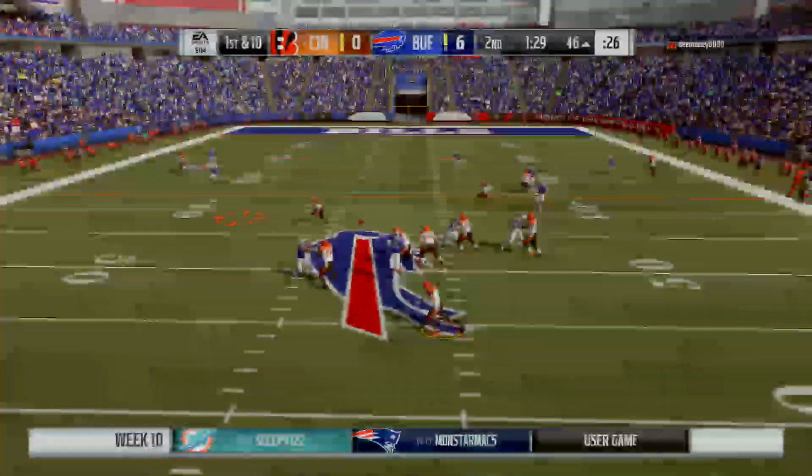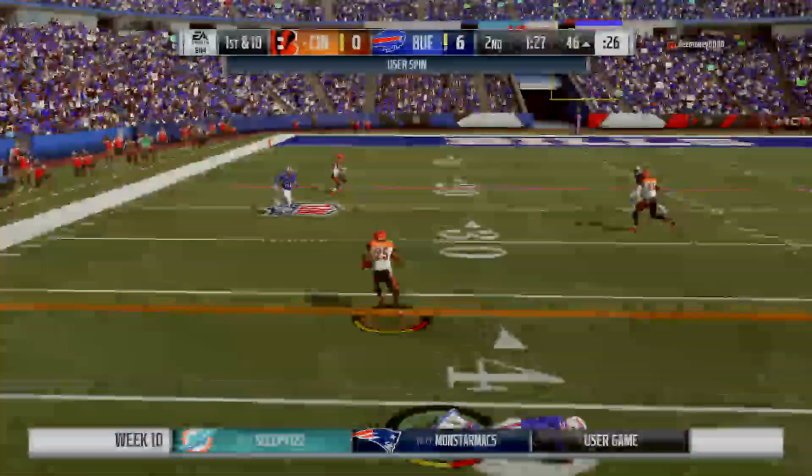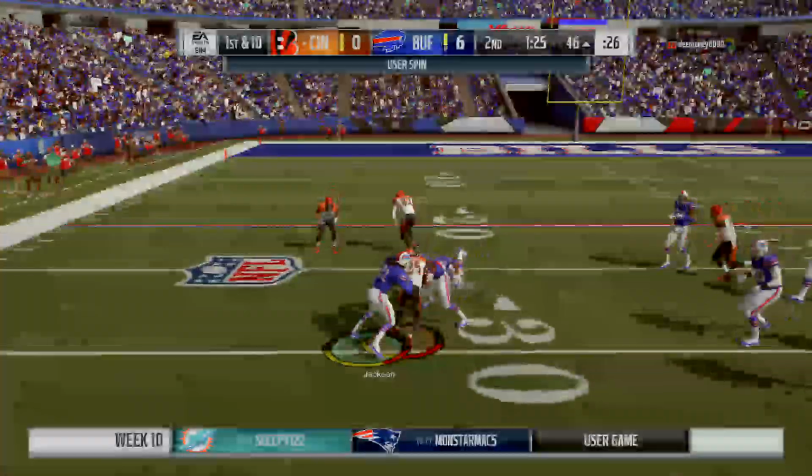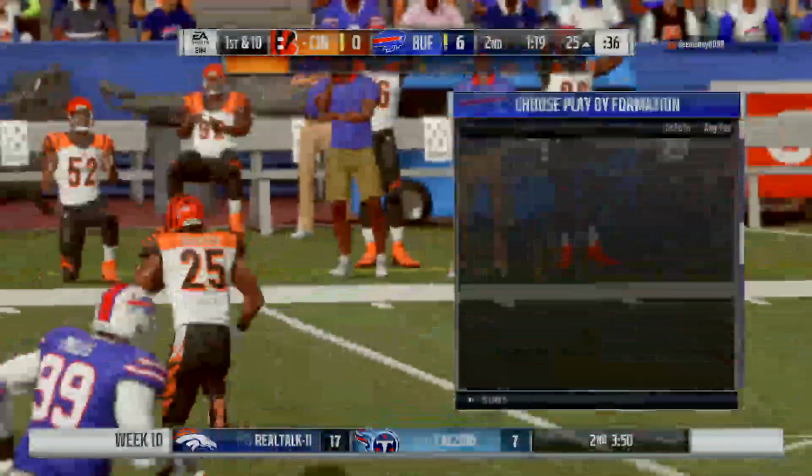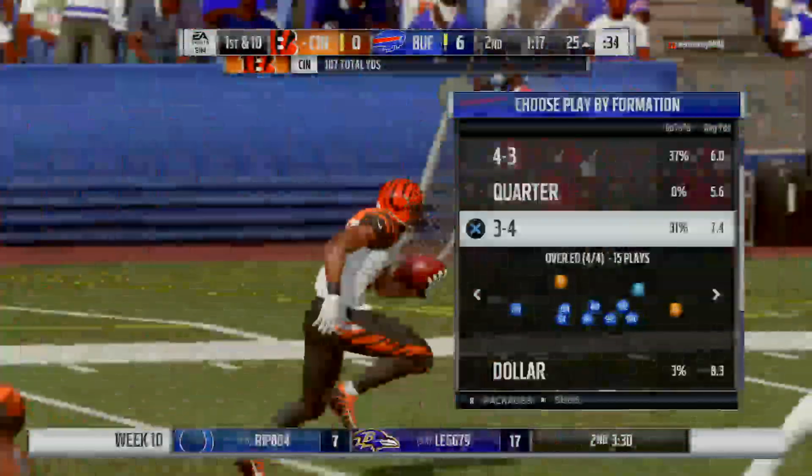On first down, Brock drops it off for Bernard. And they're able to work this to the 25 before it's all said and done. And a nice gain of 21 yards.